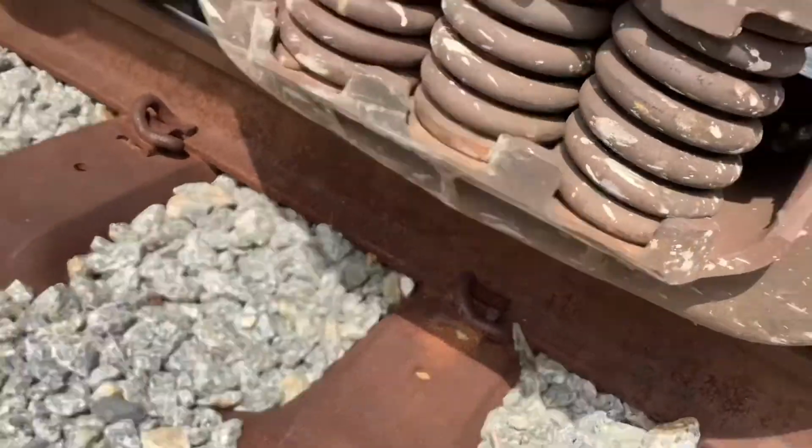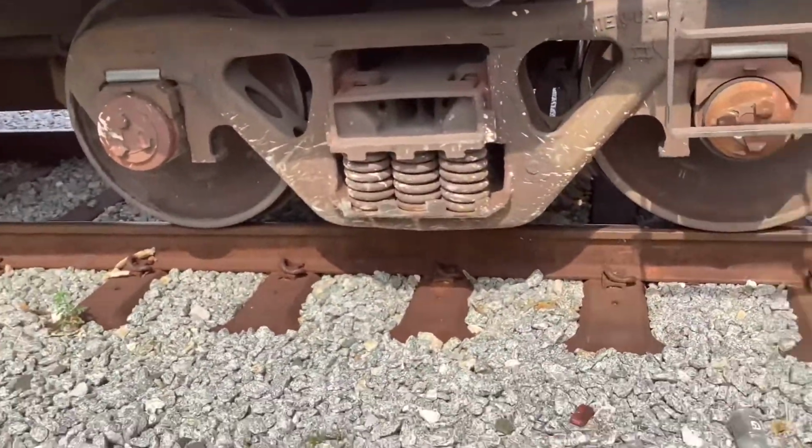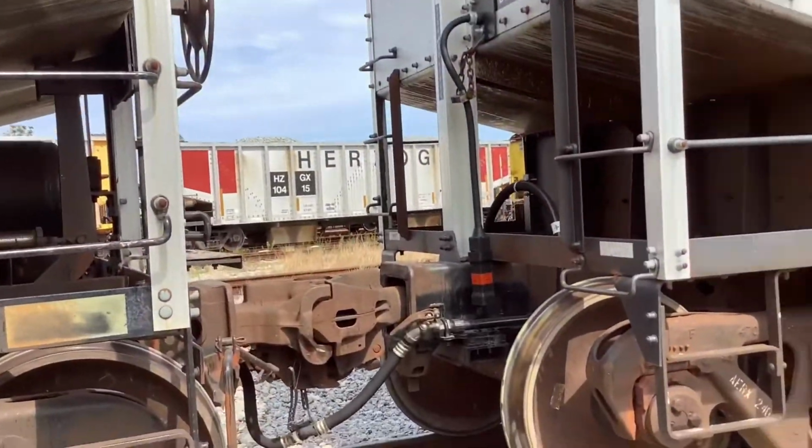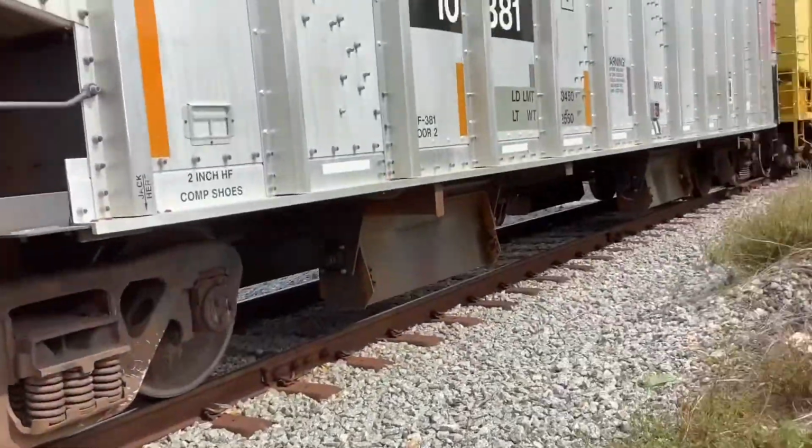First one, yep, these are loaded. I could tell by here. It's loaded Herzog cars. Yeah, this is actually pretty cool.